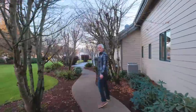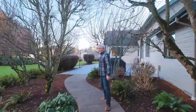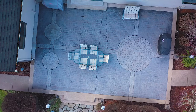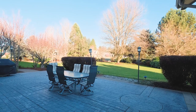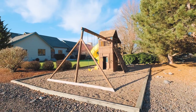So over here is this stamped concrete patio. You see the mature landscaping as we walk through here. It's all in-ground sprinklers. And then this large stamped concrete patio. And then you step off the patio through the paved section there to a very nice grassy area for your croquet games and whatnot, badminton. And then a play area for the kids out there.